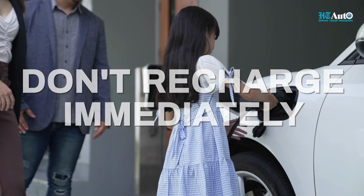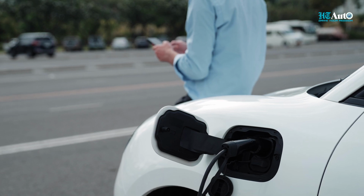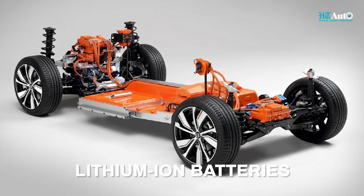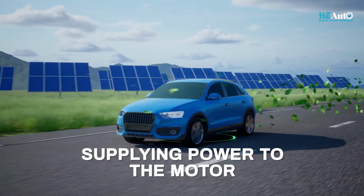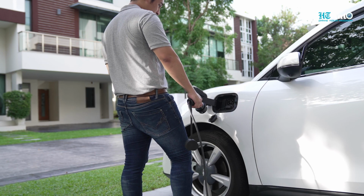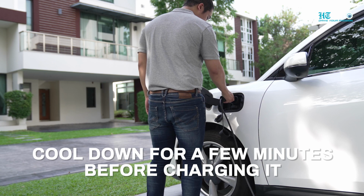A simple yet effective tip is to not charge your EV immediately after a ride, as it increases the thermal problem of the vehicle. Lithium-ion batteries produce immense heat while supplying power to the motor. Charging the battery after at least 30 minutes of cooling is always safe. Allow the battery to cool down for a few minutes before charging it.